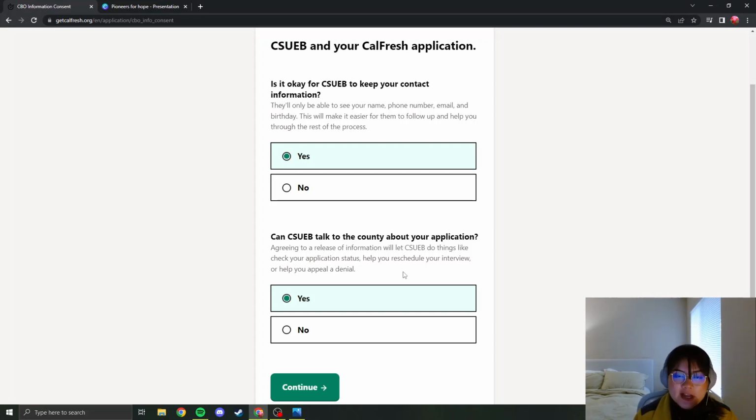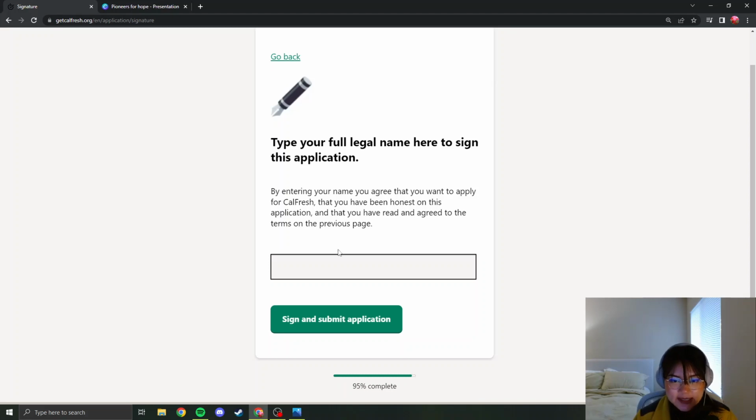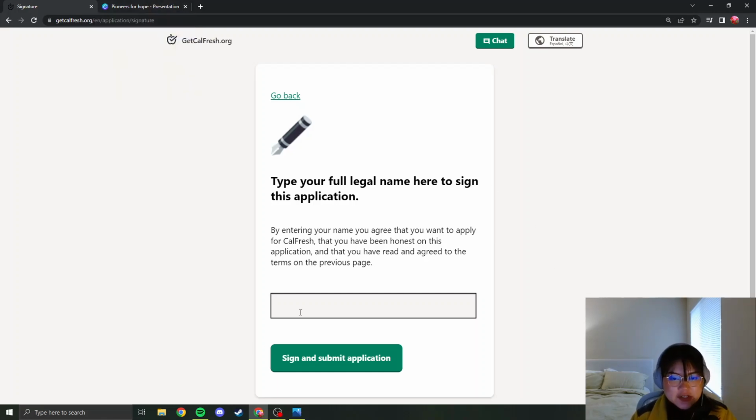And so the CalFresh application takes 30 days to process. It's a year-long certification. More than likely, you are going to face case issues. And if you would like our office to help you out with that, please select yes to these 2 questions. Alrighty, so then you're going to type your legal name to sign this application, and then you would sign and submit. So this is where I would stop, because then I would accidentally submit a useless, blank, demonstrative application to the county of Alameda, so I'm not going to do that. But just make sure that you sign your name and submit your application.